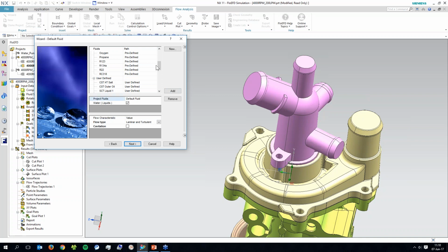I can create mixtures of waters, so if I wanted to create, say, a water glycol mix, then I can certainly do that. In fact, I've got ethylene in here, and you can see I can add in a second fluid, and that will take that into account for the working fluid. But for now, we'll just use water.